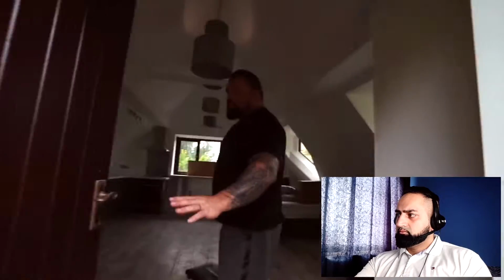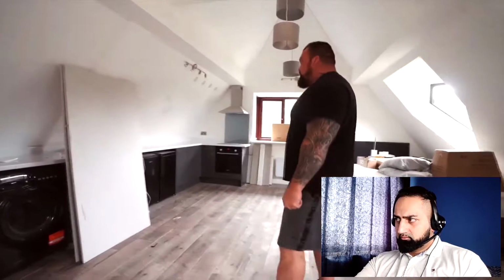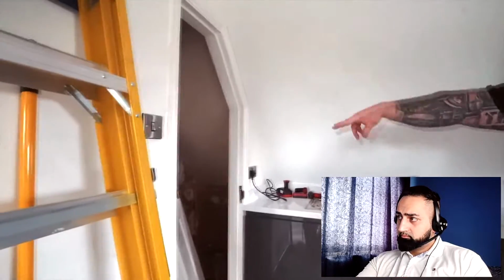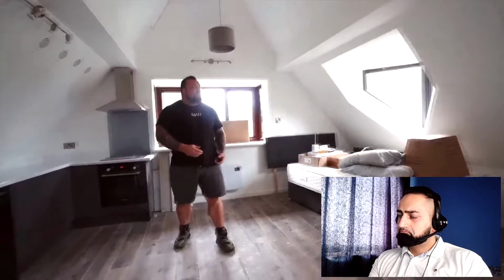Right, this is still in the works at the minute, but I've had a whole new kitchen put in. So I've got washer, dryer, fridge, freezer, sink, working oven, extractor. This is going to be a wet room, so you're going to have a shower, a whole shower room in there with a toilet. It's just a nice little guest house. If we've got friends over from the States or wherever, they've got their own space.